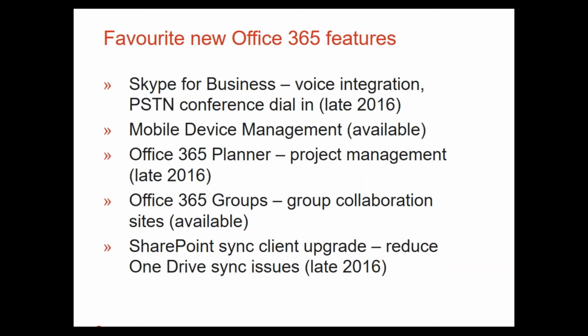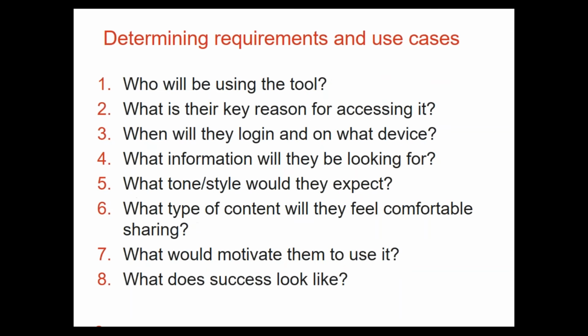But before you implement all these new things, it's really important that you have a planned approach before you just go off and launch Office 365 Planner and make all staff use it. It's really important to plan that. So we suggest that the first thing you need to do is determine your requirements and use cases.